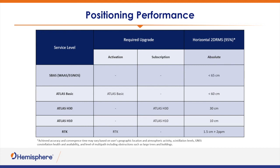Atlas Basic is important in areas that don't necessarily have an SBAS type correction available, like Australia, as well as South America and areas of Africa where there isn't a clean SBAS based system in place. As we move up into the V500 and VS1000, that's when we get into the other levels of Atlas.